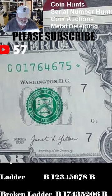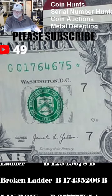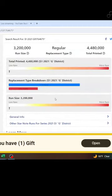Those were usually printed in runs of 3.2 million, and they have become highly collectible, so when we find one, we go over to this website called mycurrencycollection.com. The $1 is already keyed in. This is a 2021 printed note. You key in the entire serial number off the bill, including the star, G01764675 star. And we're looking for a number below 3.2 million on the print run. Now, unfortunately, as usual, it's a 3.2 million run.